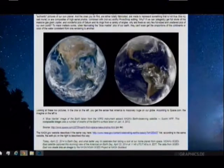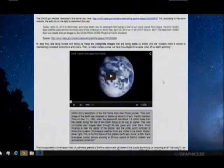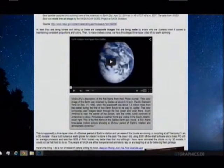Okay, they can't even get the scale right. Look how big the United States is in this one versus this one. Colors all off. I mean, so far all of these are crap. Here's that same video, okay, from Jet Propulsion Laboratory. Now, this is allegedly from the space probe Galileo at 6:10 a.m. Pacific Standard Time on December 11th, 1990, when the spacecraft was about 1.3 million miles from the planet.